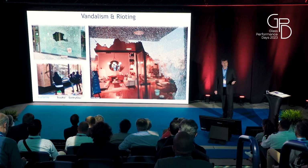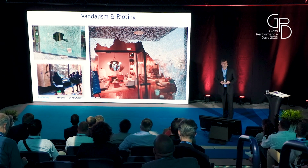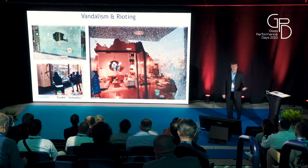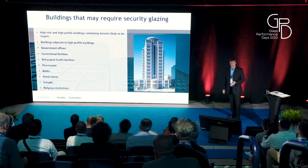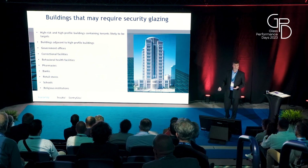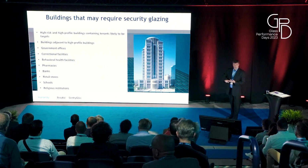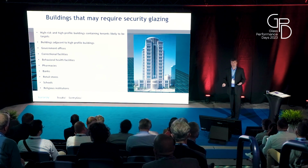But we're not just talking about active shooters. All over the world, there's examples of vandalism or rioting, any opportunity where someone can just smash the fully tempered glass and walk right in. So this is another area that we need to look at. And no building is safe. This is just a short list of the buildings that are out there. And you may think that it's primarily government buildings, but it's not. It could be residential, it could be pharmacies, banks, it could be retail stores, education.